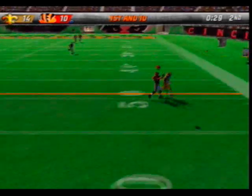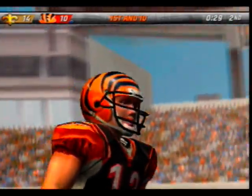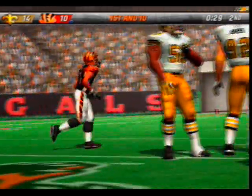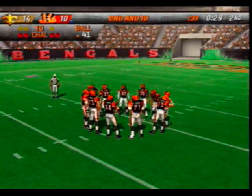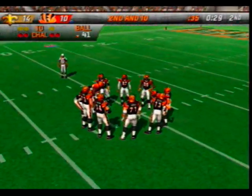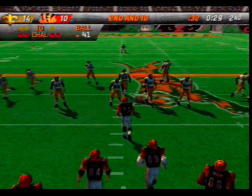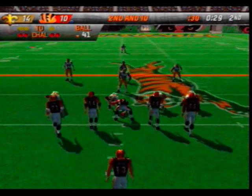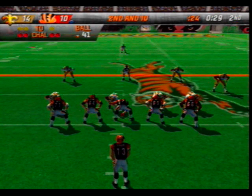Rolling right, gets rid of it. This one falls incomplete. Number 81 was the intended receiver on that play. Second and 10. Ball on the 41-yard line. The Saints come out in a dime package.